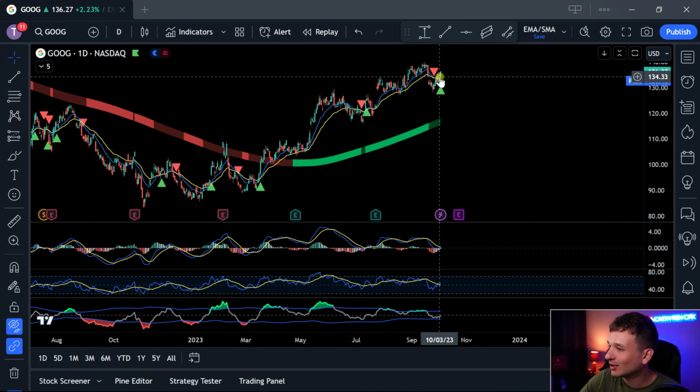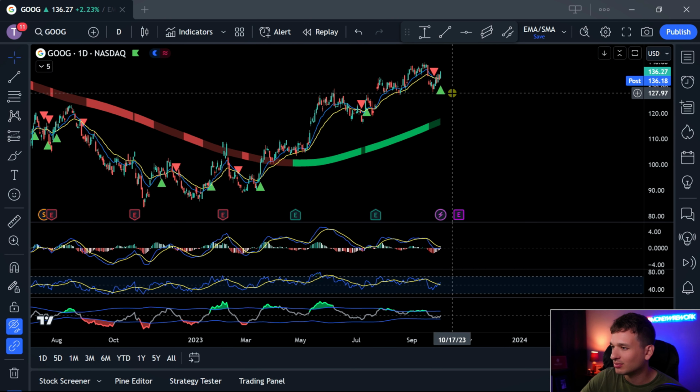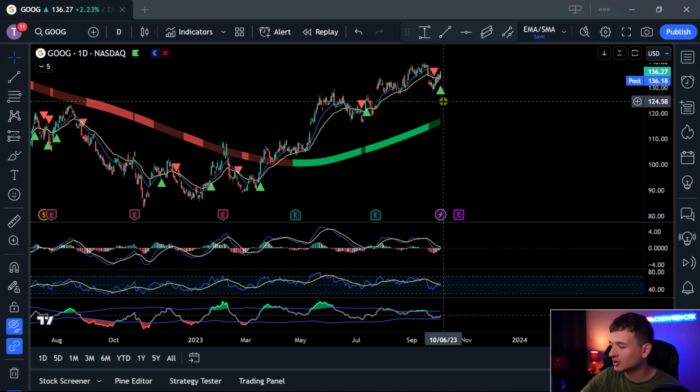But we have a great entry right here. Okay, so play it safe. I mean, put a stop loss below right over here. Put one at 126. It's worth it.